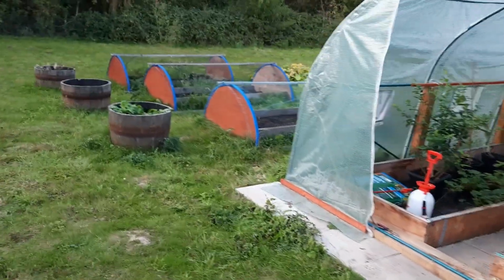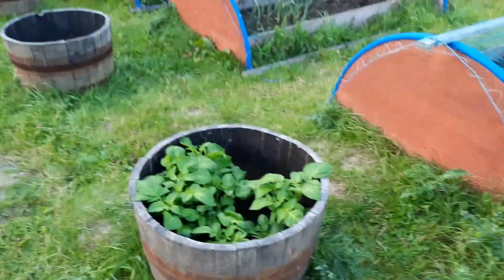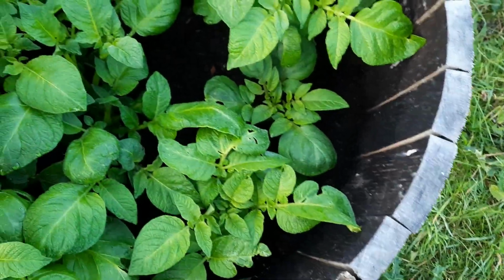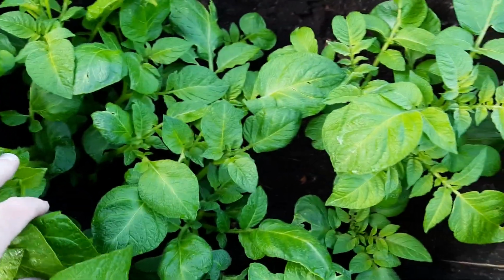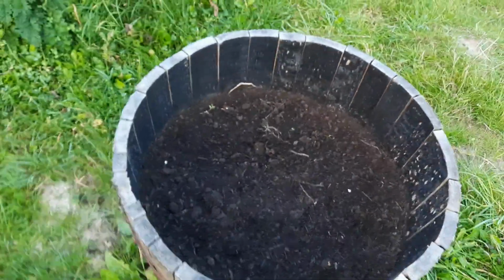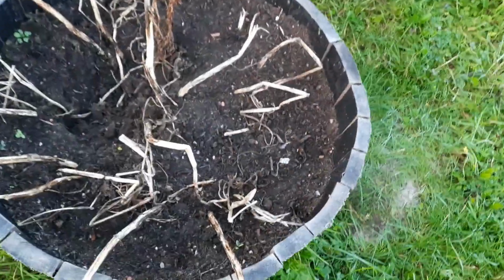Raised beds. The new potatoes doing very well. Definitely going to have to bank these up. And I'll do that today for sure. Ones I lifted last weekend. And then these, I think these are going to have to get lifted.